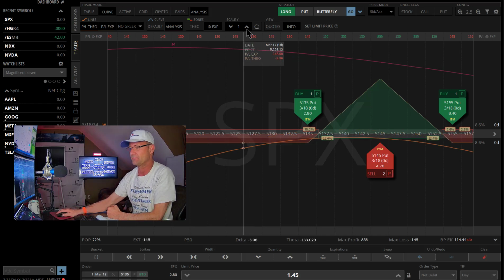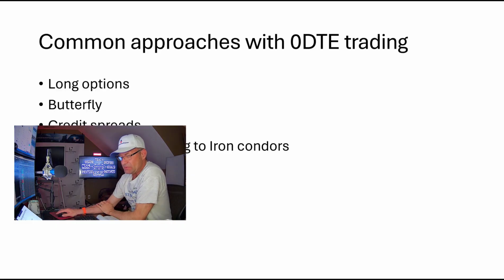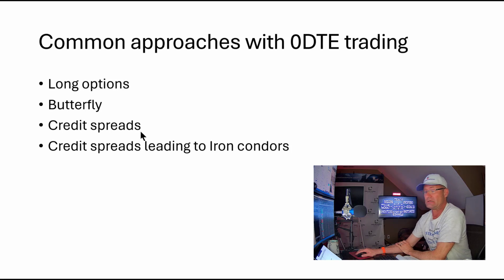You're okay with that. The other setups that we see a lot, that we use in one way, shape, or form on almost a daily basis with our 0 DTEs, are credit spreads. And you'll find that credit spreads for most traders always lead to an iron condor. So why is that? Well, let's take a look.